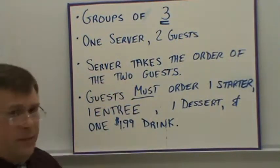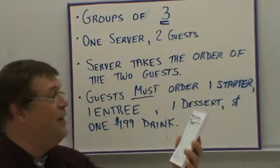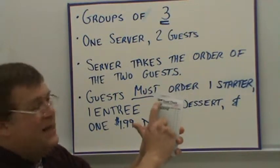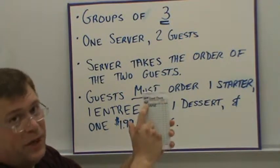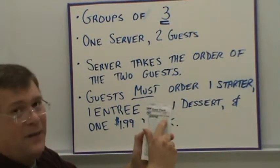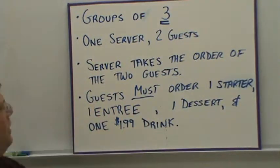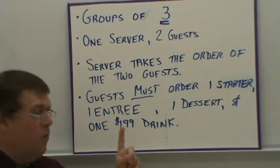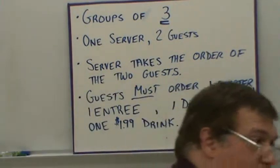The server is going to be the person who takes the order of the 2 guests. The server's going to get a server check like this. They're going to put the date up in the top left-hand corner there, where it says table number. They're going to put the period number, and they're going to write their name on the top line there. The guest must order 1 starter, 1 entree, and 1 dessert, as well as a $1.99 drink.